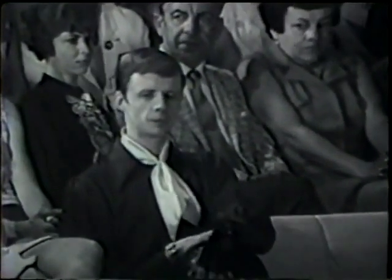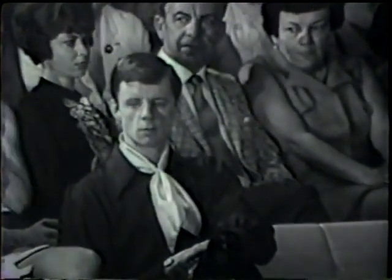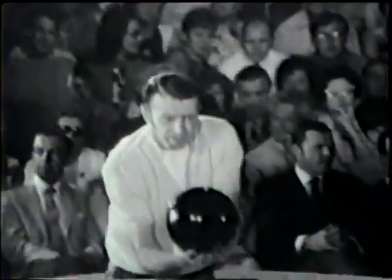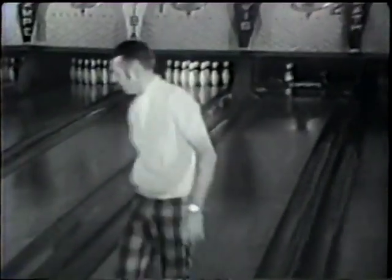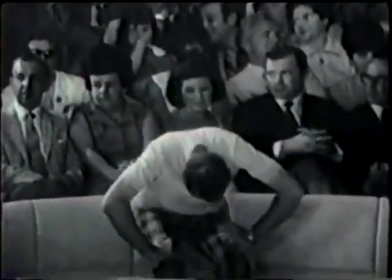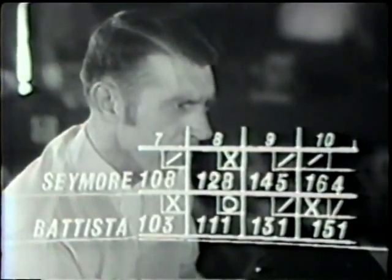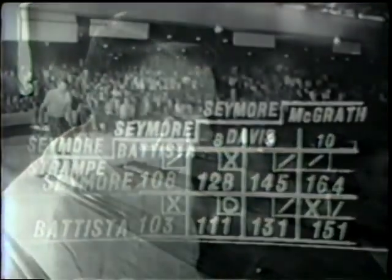There is Dave Davis. You could adjust your color if you have a color set where you're watching the show on Dave's shirt. Magenta. Beautiful. And the mod white string tie. Well, it's quite a match. A 164 for Alex Seymour, a 151 for Dick Batista. So Seymour moves up to meet Dave Davis in the third round of the $75,000 Cougar Open. It's live and in color as you watch the Professional Bowlers Tour.